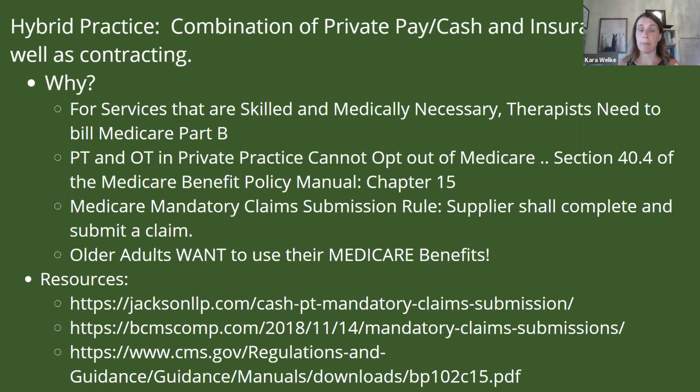And a little bit about why I feel so strongly in this position is, for services that are skilled and medically necessary, therapists need to bill Medicare Part B. PT and OT in private practice cannot opt out of Medicare. If you look in the Medicare Benefit Policy Manual, Chapter 15, it talks about how we cannot opt out of Medicare. And then you need to know the Medicare mandatory claim submission rules, where we need to complete and submit a claim. And there are some good resources below.